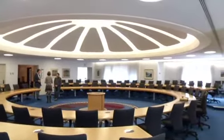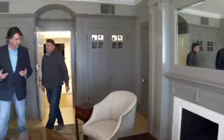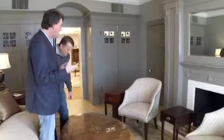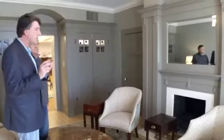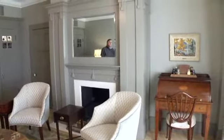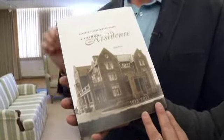Tim, we're walking into the most recently renovated room in Government House, and this is known as the Premier's Den. And once again, when it comes to restoration of any room in Government House, we keep a very keen eye to detail in the furnishings, the painting, and the presentation. And there's a new book about Government House by Jane Ross. Free public tours, February through late November.